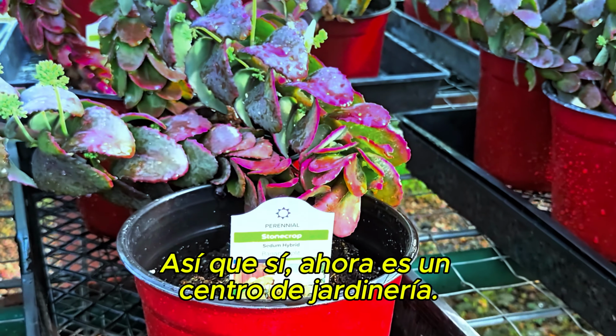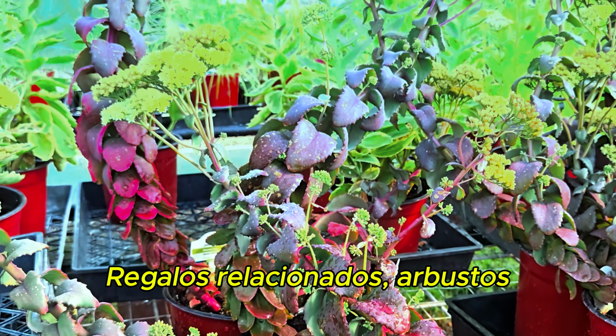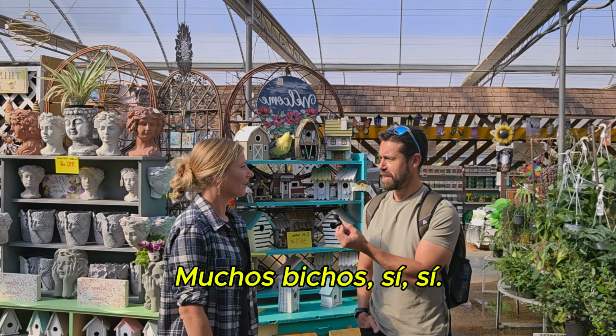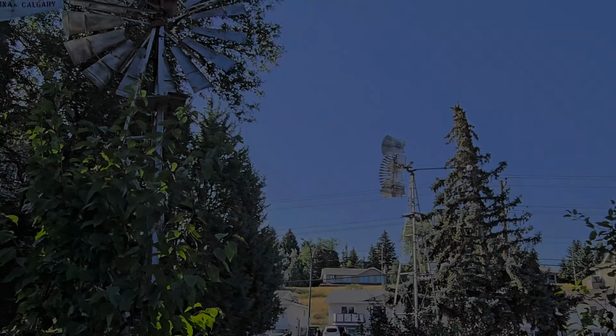Now it is a garden center. We sell annuals, perennials, trees and shrubs, giftware. We have lots of critters, all of that. Yeah. Pretty much everything, right? A little bit of everything, yeah. Ice cream. Yeah.